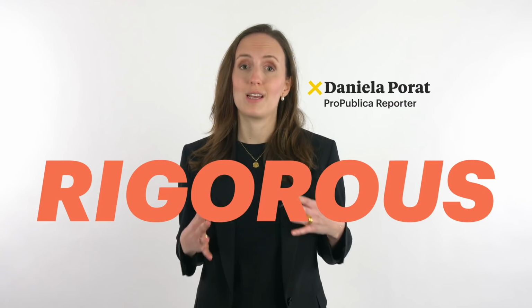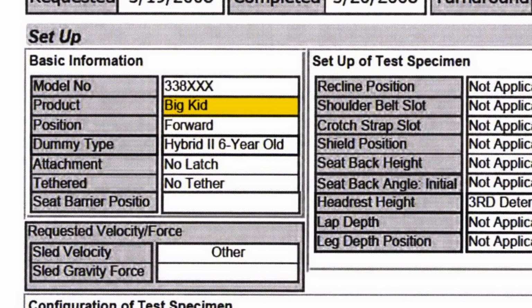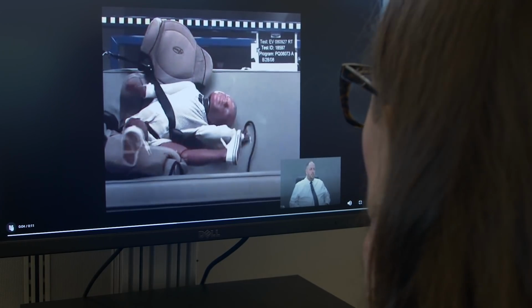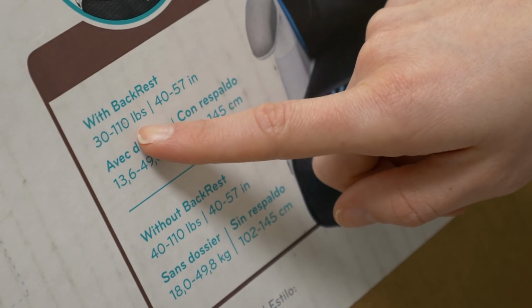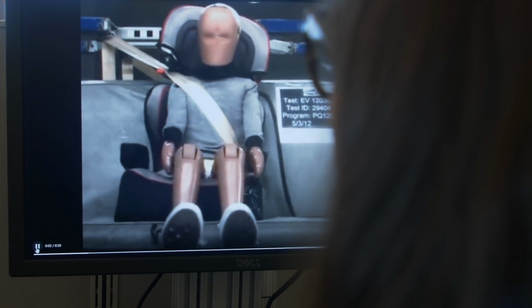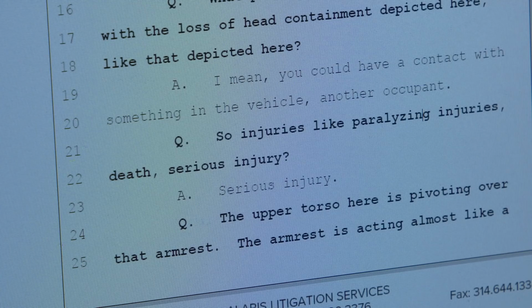Parents may assume that these labels mean the seats passed a rigorous side impact test. But there's no federal standard for those tests, so companies like Evenflo make up their own tests and give themselves passing grades. ProPublica obtained videos of Evenflo's internal side impact tests and testimony from the company's engineers in state and federal lawsuits. Our investigation found that Evenflo's Big Kid booster seats have inconsistent weight recommendations, and that Evenflo touted those seats as side impact tested, even though their top engineer admitted that if real children moved the way the test dummies did, they could suffer catastrophic injuries or die.